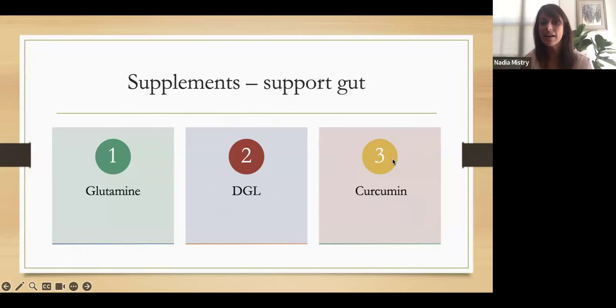Supplements to support gut health. Every time I create this slide, it feels like I come up with different supplements, but really, because there's so many things that can be used to support gut health, and I often use a combination product. But if I were to pick three, these would be my top three. Glutamine is probably the most studied nutrient for healing gut barrier integrity.